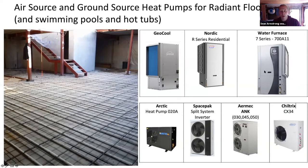Ground source heat pumps, way more expensive, triple your budget, but they also work at any temperature outside and they're very efficient and they're appropriate for hydronic floors mostly. That's how people use them. So they get the heat out of the ground and then they stick it into pipes in the floor, which is very expensive, but it's very nice.